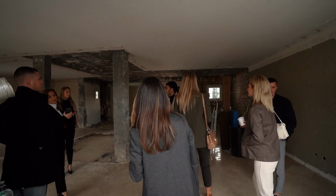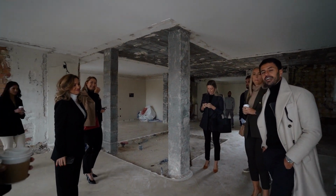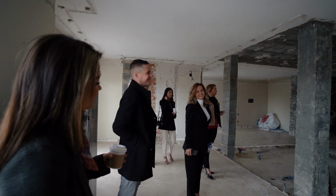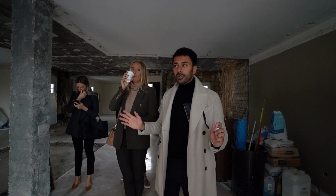Any questions, any thoughts, any ideas? Can I live here? For above 1.8, yes. You rent it out for me for 600 per month? No. The price, we don't know yet.